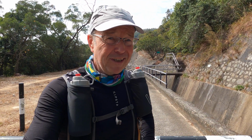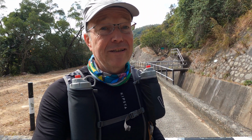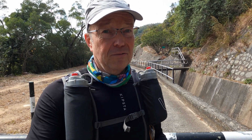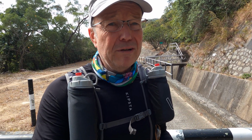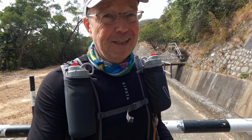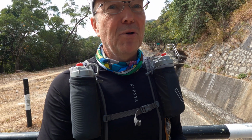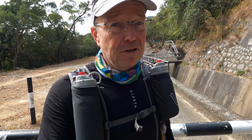This is pretty much exactly at the 20k point, and this is not quite the end of the third leg, but it's pretty much 3/4 of the way in the third leg. So once I get to the end of this, then probably take a quick break, refuel a little bit, and then I have to repeat this whole section and then run it again back to this point to get the full 42k mileage. So far so good.